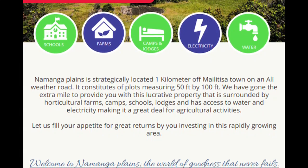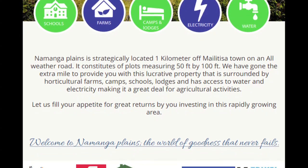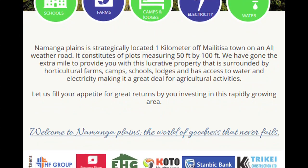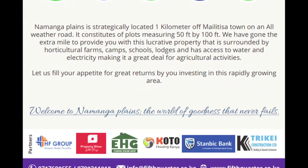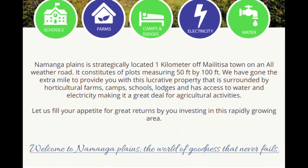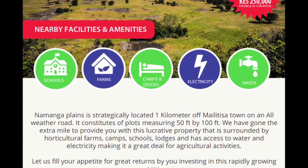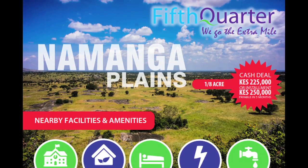The area also has many tourist resorts in the vicinity, such as Namanga River Lodge, Amboseli Serena Lodge and Oltukai Lodge, and Amboseli National Park, the home to many of Kenya's elephants, less than 1 hour away. The area is fertile with red soil and suitable for agriculture or residential development, and is surrounded by horticultural farms, camps, schools, lodges with access to water and electricity. Major banks such as KCB, Equity and National Bank are in close proximity.